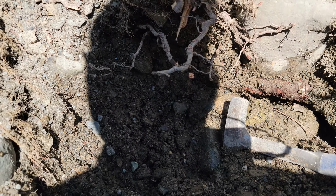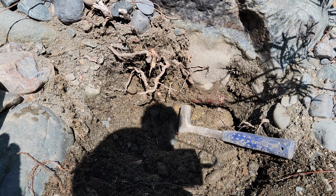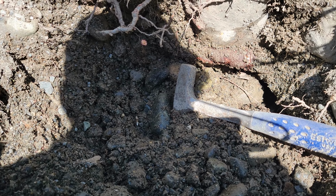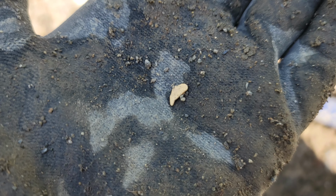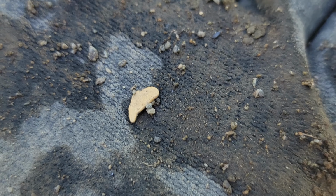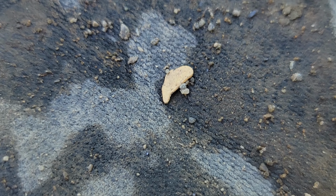All right, so something really exciting just happened. I was digging out this hole right here, the one we were just looking at, and I went down a little bit further, and as I'm digging it out, I see this little flash, and what do you know? Found myself a nice little flake right here. It's a really nice piece. It's got a little bit of thickness to it, and it's definitely got weight. I can feel it when I pick it up and drop it in my hand.